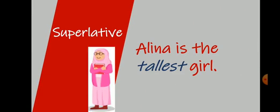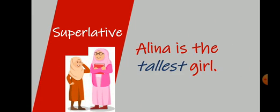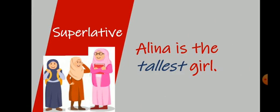Superlative means comparing three or more things. So I can say Alina is the tallest girl. Here I add est to the adjective tall.